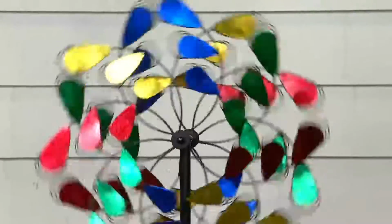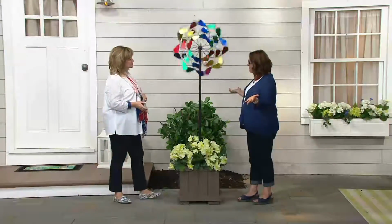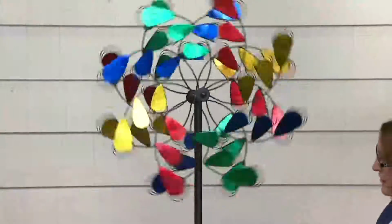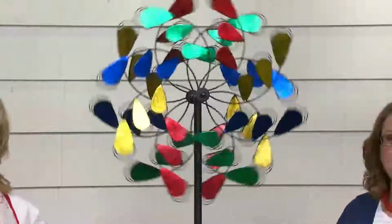Absolutely. Plow Hearth is known for giving you something really unique and different for your yard, going to help you create that warm and welcoming feeling, but also help you make a statement. And what I love about these large wind spinners is that they're really great quality. Plow Hearth designs them so that you have something unique and special. And this is a feather wind spinner. As you can see just by that shape, this is inspired by peacock feathers.